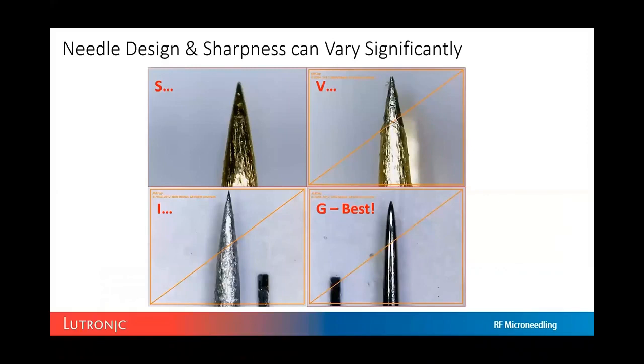So you typically take your little needle out and you do Botox or whatever, and you assume the needle's very sharp. Well, needle sharpness can vary significantly. Look here to the left, you see this kind of graininess and little irregularities on the needles, all of them. Now, if you look at the Genius on the lower right, you see it's a very sharp needle. It's very smooth. And technology for this is very, very challenging to deliver these uniformly.